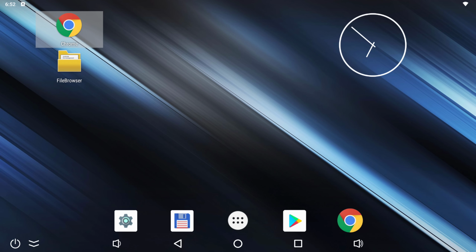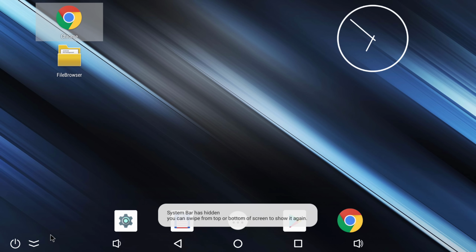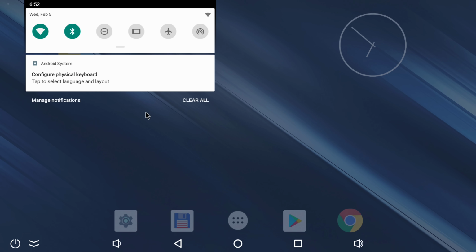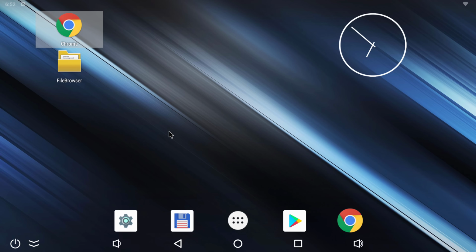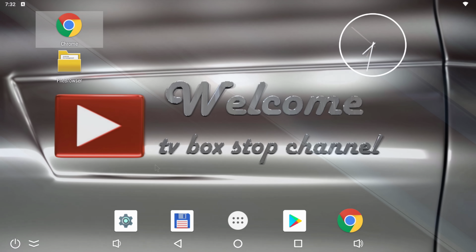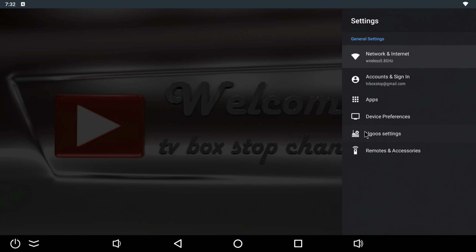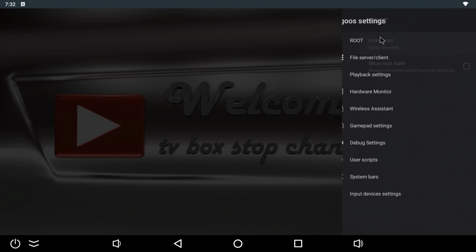The launcher comes with a navigation bar and full status bar with system controls, which reminds me why the AM6 is my favorite TV box of 2019. The AM6 Plus comes with the same firmware features as its predecessors and more. Features include: under the Ugoos settings you have the advanced root switch feature.